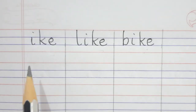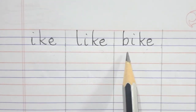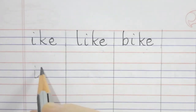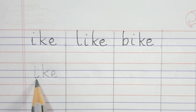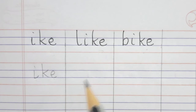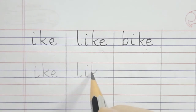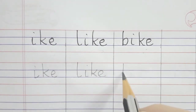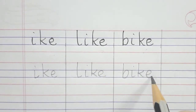Okay, children, now we're going to write ike, like, and bike. Ike, I-K-E, Ike. I here has the long sound of I. Like, L-I-K-E, like. Bike, B-I-K-E, bike.